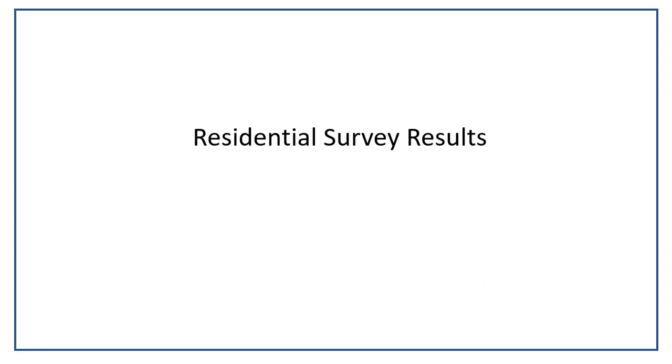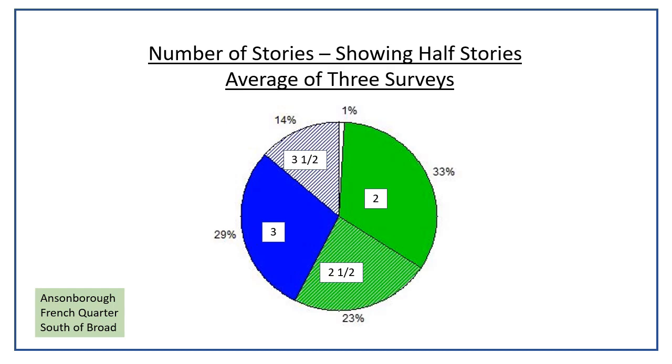Now the survey. Remember, of course, that we want Union Pier to reflect the size, scale and mass of the nearby historic areas, the houses in our survey. The results of the survey are a guide for the urban planners, of course they'll do their own survey, and for the city that must define the zoning and control the development. This chart shows the distribution of house heights averaged across the 3 residential surveys in Ansonborough, the French Quarter and south of Broad. House height was just one of the parameters we measured.